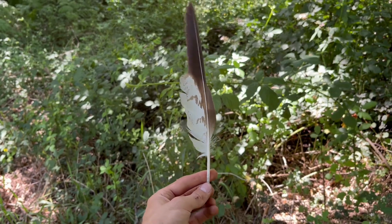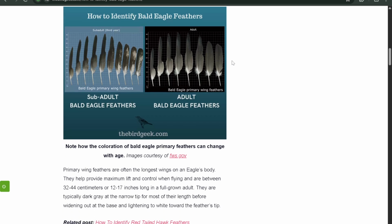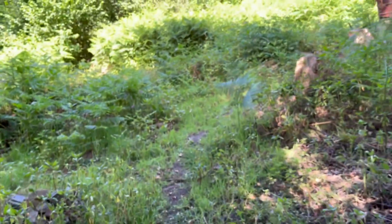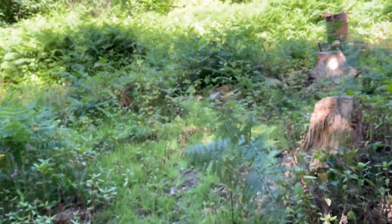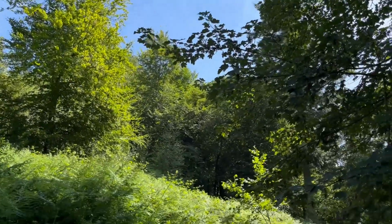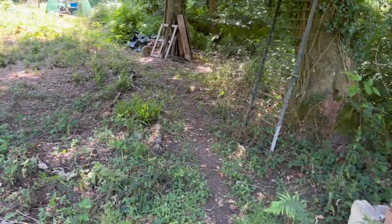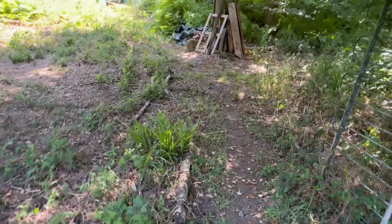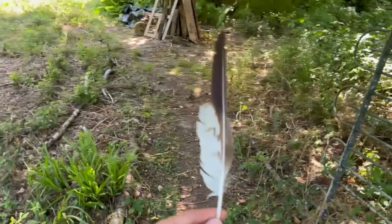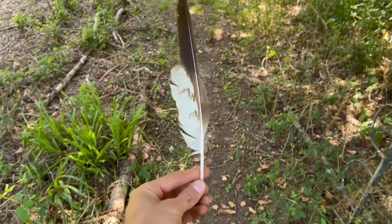So after a quick Google search, I believe this might be the tail feather of an American bald eagle. Like I said, I have definitely seen a massive bird of prey, definitely not a native British bird of prey, flying right overhead in this clearing here and heading off over that way to the southern side of the woodland. I saw that last year, and I think I've seen it twice, if I can remember correctly, but this I've just found on the soil there, and I don't know how to really show you the size.